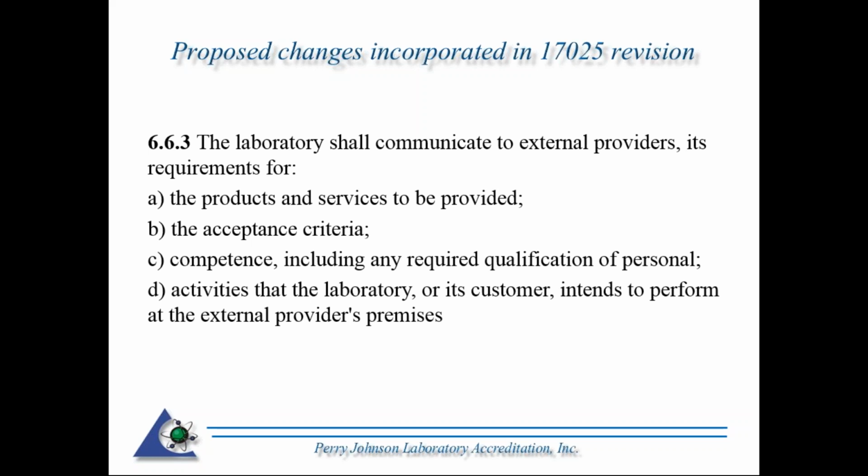So you're going to have to communicate, and the word is shall there, of course, the product and services to be provided, the acceptance criteria, competence, including any required qualification of personnel, if applicable. It's not in there, but it may not be applicable for certain things. Activities that the lab or its customers intend to perform at the external provider's premises. So these are all things that, if applicable, will need to be communicated to the external provider based on the last committee draft for 17025.